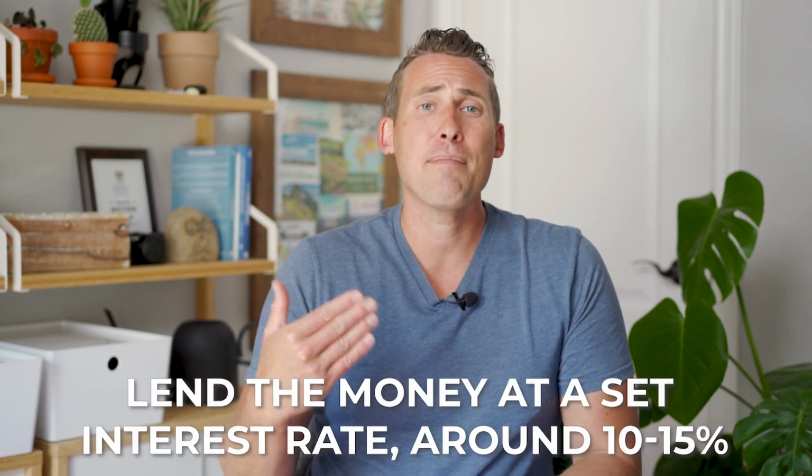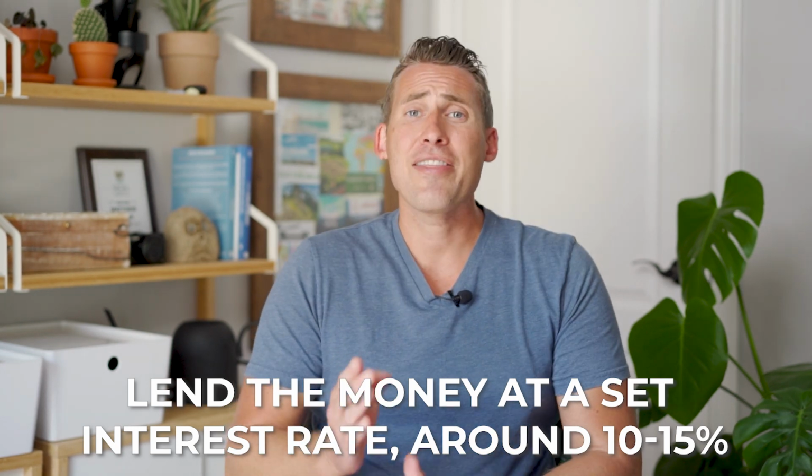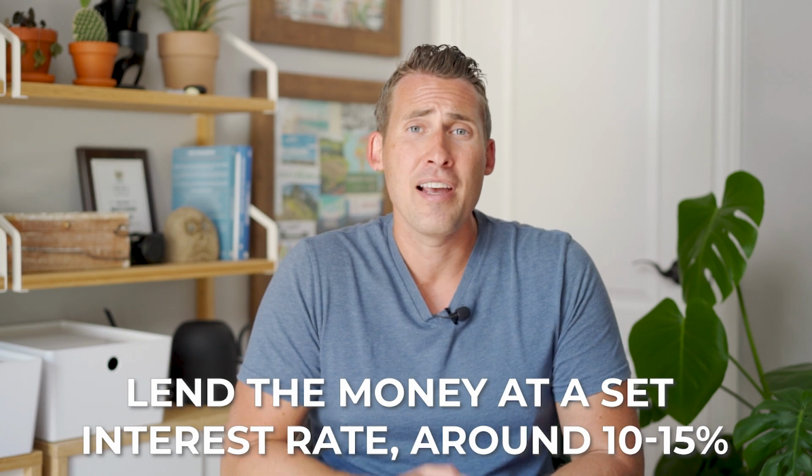Another option, if someone didn't want to have their funds locked up for a long period of time, would be they would lend that money out at a set rate of interest, typically 10 to 15%. And then once that money's lent out, they would just sit back, collect their monthly interest payments. The great thing with this option is that there's no tenants, no toilets to fix, no headaches. You're really just getting your monthly interest payments until that deal is complete. Then you get all your capital back, and then you can look to put that into another investment.